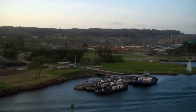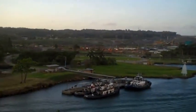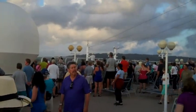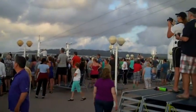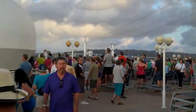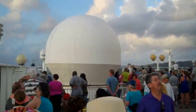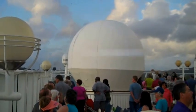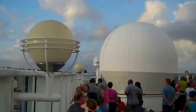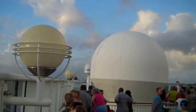One thing that we can see now from here, if you look straight ahead on the right side, you might be able to see some vehicles moving across. We may still be too far away to see them going across, but they use a set of road gates at the locks to move vehicles with one-way traffic. So they line up the vehicles on each side.